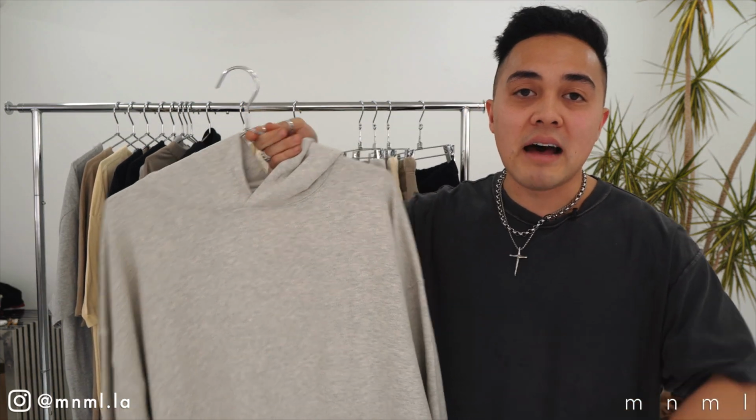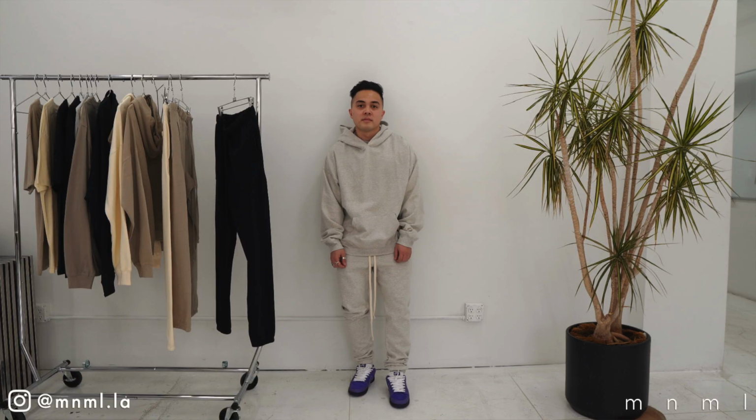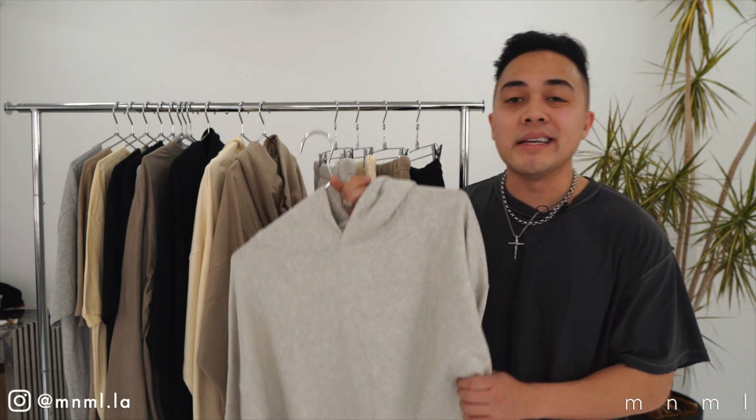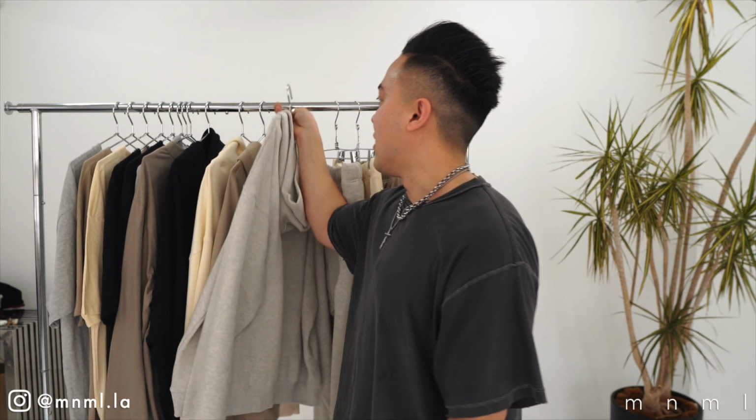Like I said, it does have a very good weight to it, really good thickness, and the fact that the inner lining is brushed gives it a little bit more volume and fits really nicely, as the fabric weight is at 360 GSM. A very nice falling and fitting hoodie. Yeah, definitely well done on this piece.